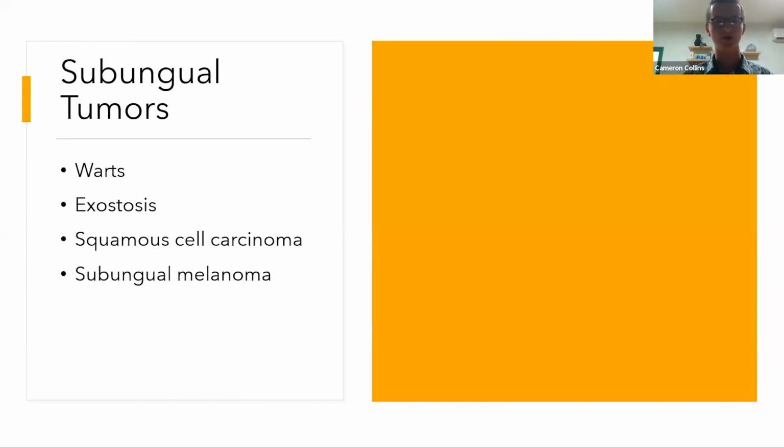The last one I just wanted to touch on, but I won't go into great depth about it, is your subungual tumors. But I just want us to be really mindful that warts, exostosis, squamous cell carcinomas, and subungual melanomas can present very similar to that of a fungal infection, and are pathologies to keep in the back of our mind when patients present to us.